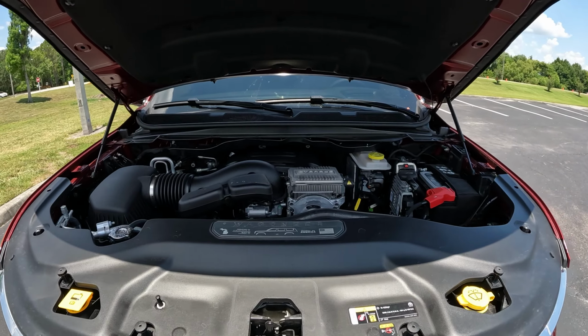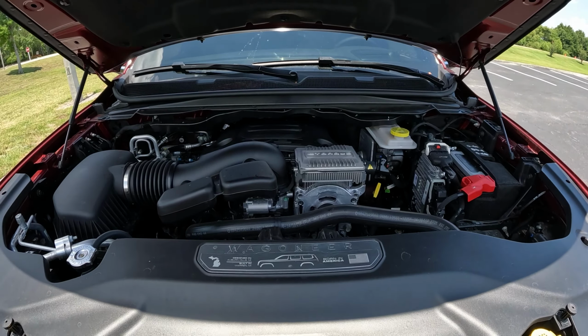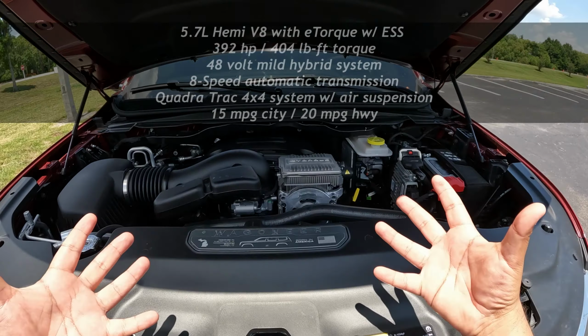At least we gotta thank Jeep for putting some hydraulic struts in this hood, so thank you, Jeep. So here we have the 5.7 liter Hemi V8. It's a fantastic V8 engine.